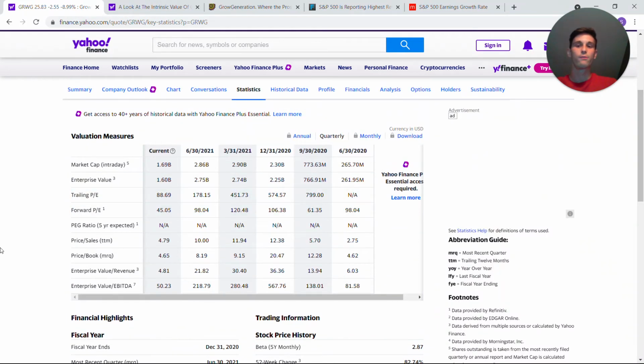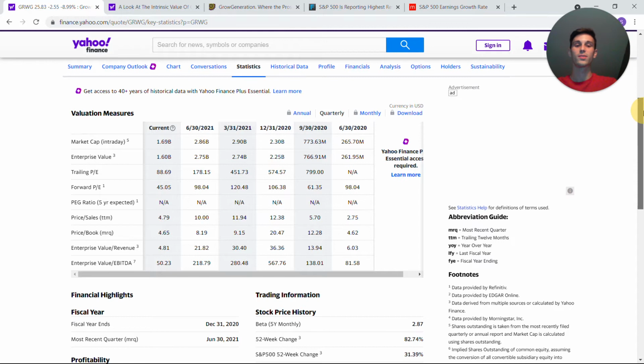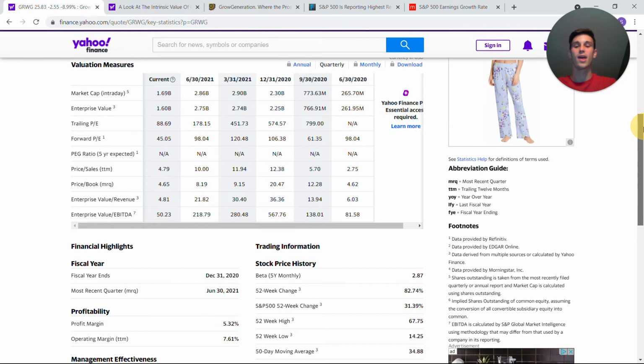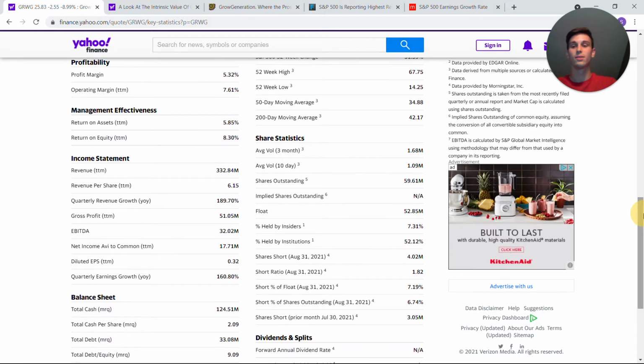They currently have a 45 forward PE, which is very high for the rest of the S&P, but this company is not in the S&P. This company is a play on the cannabis industry that doesn't actually sell any cannabis. So it's actually more bullish because they have access to the banking that a lot of the cannabis industry cannot access currently. So they have access to capital, and we'll see that they have an excellent balance sheet, but they're growing at almost 200% quarterly revenue growth year over year, which is really the only thing that matters for this early stage of a growth company.